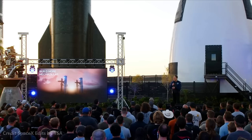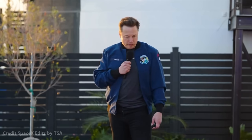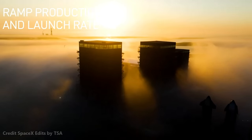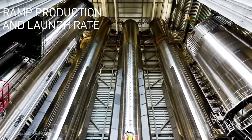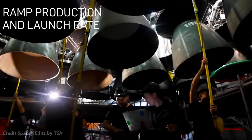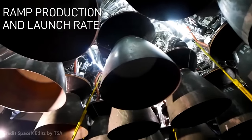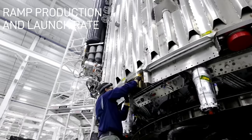So I think what we should probably expect is that we do the development launches here, test anything new here, build the rockets, and then probably most of the operational launches would be from the Cape. So this year we're planning to build another roughly six boosters and ships, and that production rate will increase a lot next year. That's why we're building the giant factory.